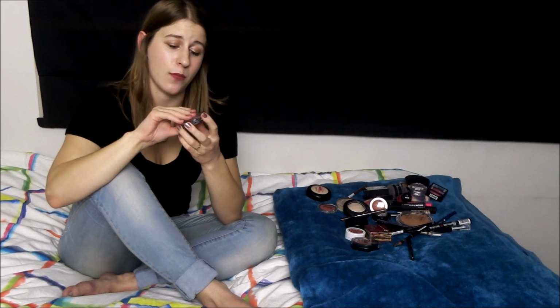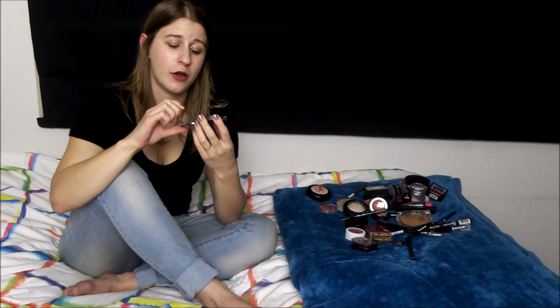And then this one here is my Almay Concealer and Brightener. I bought this for the brightener because I thought that it was really nice under my brows, but I don't really use it that much anymore because I tend to use an eyeshadow to highlight my brow bone.